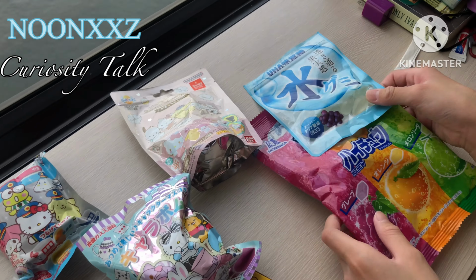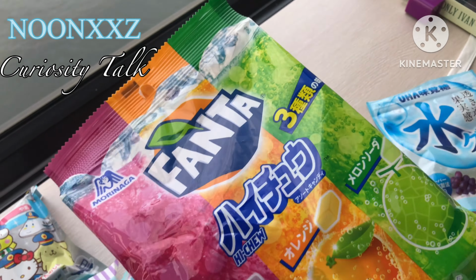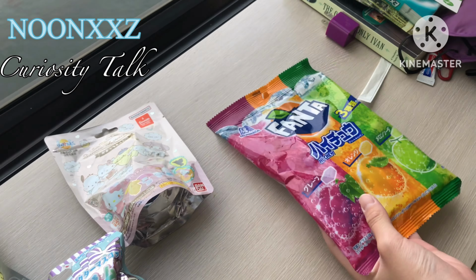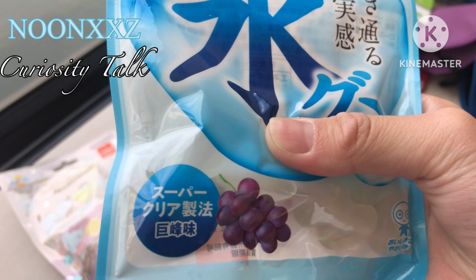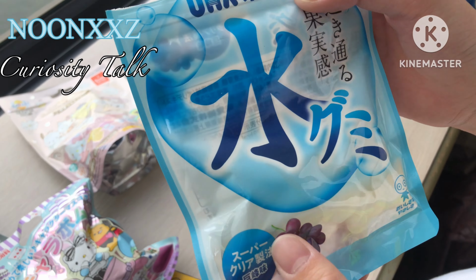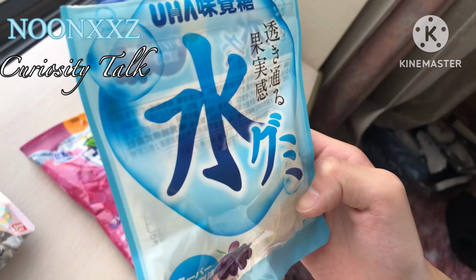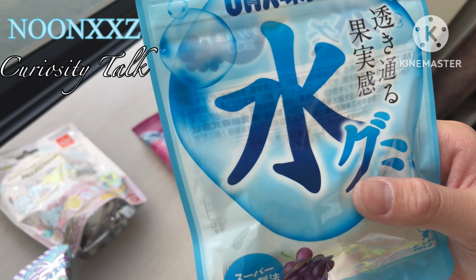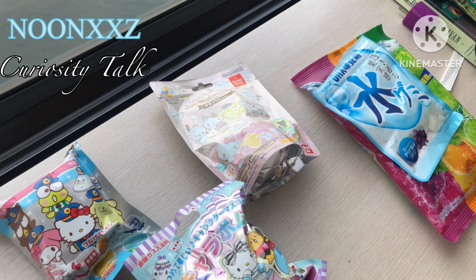To start off with the snacks, we bought these two at the convenience store. This is Fanta flavored Aichu, I believe, and I just picked it up because it looks unique. And I think these are gummies, which are grape flavored, and we also bought these at a convenience store. Do you know how much they were? No, I forgot how much they were. I don't remember. 200 yen? 200 something, maybe. Yeah, about 200. Okay, so what else you got?